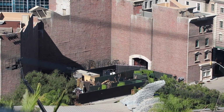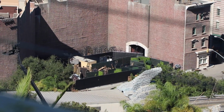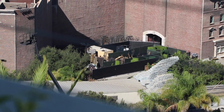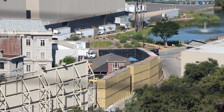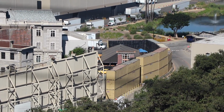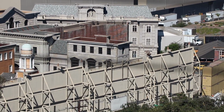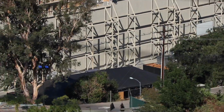This is such a hard angle. I'm sorry if the camera's shaking, but I'm glad that we got a good look at that scare zone. It looks to be all forest. That's like the main thing that I'm getting out of that. And in the far distance, here we got another angle at Ghostbusters, current situation. And to the left of that is where Frankenstein versus the Wolfman is, and we have no visual on that at all.